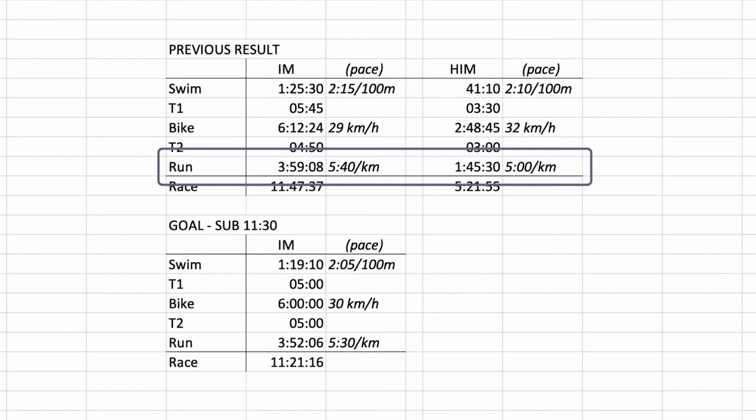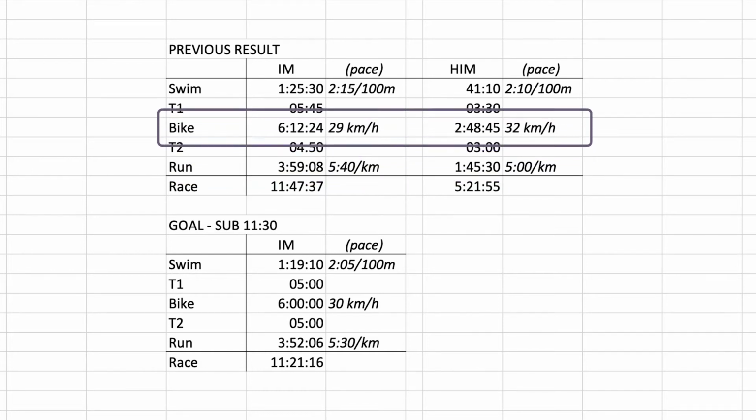And the usual suspect when it comes to quote-unquote poor running is the bike split. All too often we see that people go too hard and drain themselves on the bike, which gives no room for errors when it comes to the run split. And this is especially true for the full-distance triathlon. So, some emphasis on the bike during the pre-season will help his running.